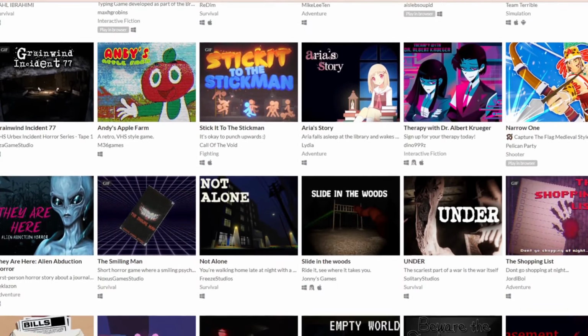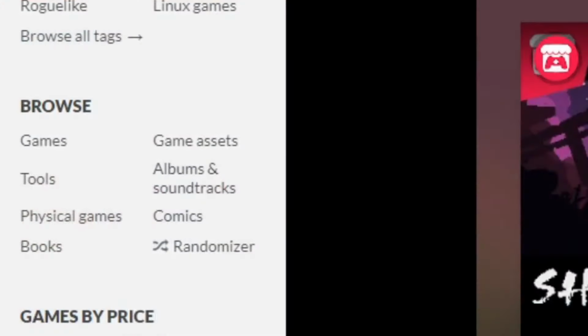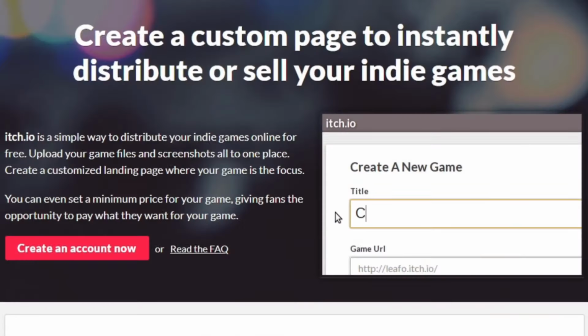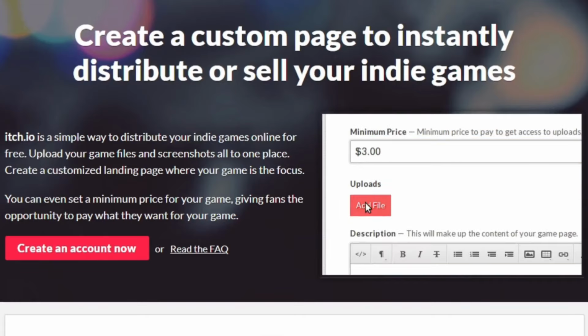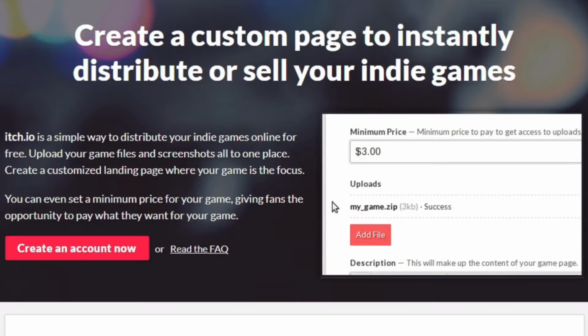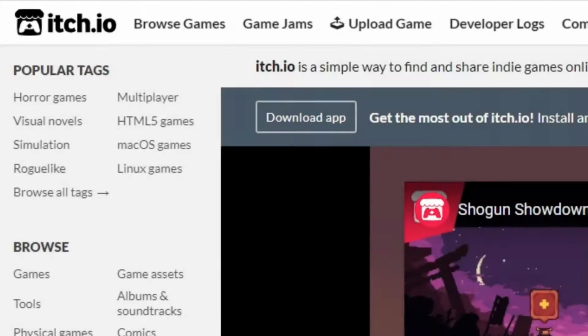Even if you're not a gamer, the site may have something for you because they also sell soundtracks, books, comics, and physical tabletop games. And if you are a video game creator yourself, you can also upload your games to the site. Now that's pretty cool. There are a lot of games on this site, but luckily the store does a good job of organizing everything, breaking it down by sales, free games, top sellers, $5 or less, or $15 or less. So yeah, if you're looking for some games that you never heard of, this is definitely the place to go.